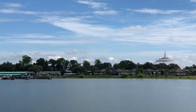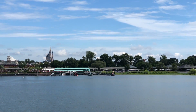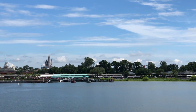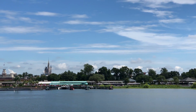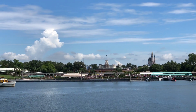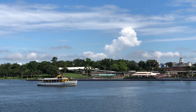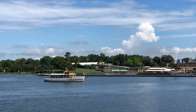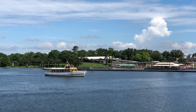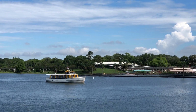And then just to the left of the ferry boat dock, you'll see the resort boat launches that go to all the resorts except the Contemporary around the Seven Seas Lagoon. So there are actually 4 routes that sail around the Seven Seas Lagoon and Bay Lake. The Gold Flag launch carries guests from the Magic Kingdom to Disney's Grand Floridian Resort as well as Disney's Polynesian Resort. The Green Flag route carries guests from the Magic Kingdom to the Fort Wilderness Resort and Campground.